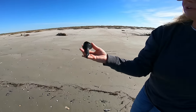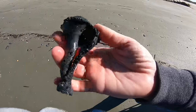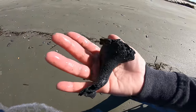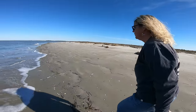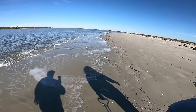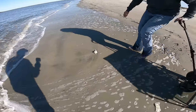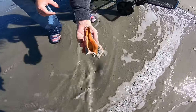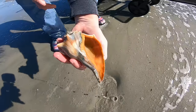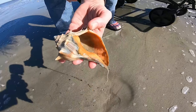So this is a broken one, but look how black this whelk is. It's not blue anymore, it's actually black. I'm seeing a nice shell right there. Yeah. Nice shell. Look at the colors on the inside of that one, Steph. Yeah, it was just turned over so we could see the color. Wow, it was rolling around in the surf, so we got a spot of that orange before we got up to it. Gorgeous.